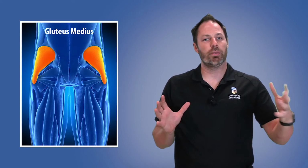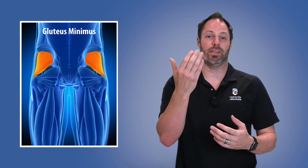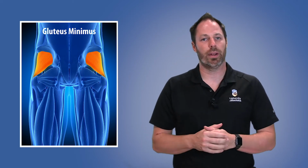So the smallest of the major glute muscles is the gluteus minimus, which is very similar to the medius, except it starts deeper to the glute medius and a little lower, and then still runs down to kind of the anterior greater trochanter as well. So because it is very similar to the glute medius in terms of direction of the fibers and origins and insertions, all the movements are the same. So again, supporting in hip stability, abduction, so pulling away from the body, and internal hip rotation.